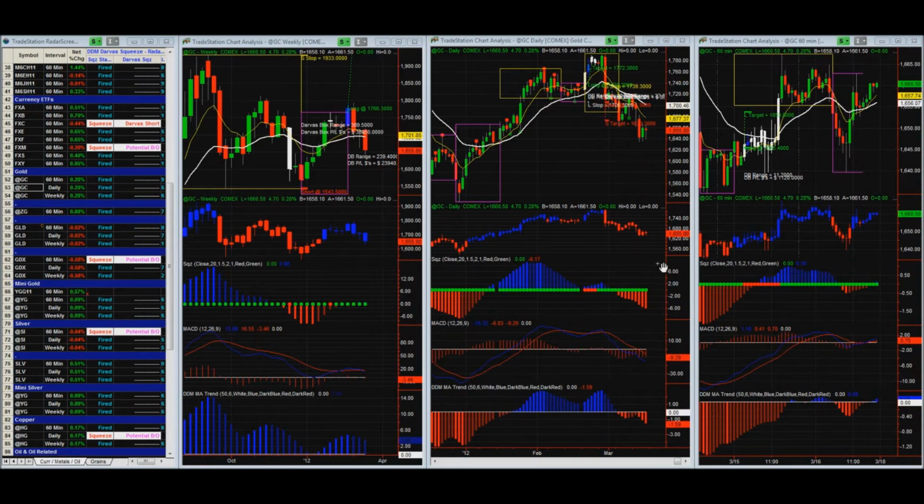So let's look at our shiny friend gold now. Gold is a bit of a conundrum. I was long gold and I had to close out my position for a loss. In this area here it looked like we wanted to go higher. It looked like we wanted to go higher here. But then we had this potential game changer when Bernanke came out. This one bar here. Let me zoom in.